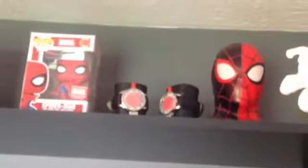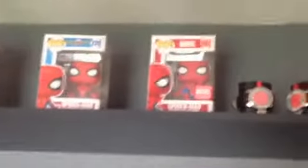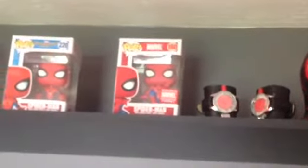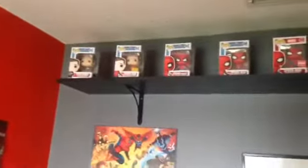Then web shooters that I actually made myself. They're really good, I think, but I actually made those myself. Then that Pop figure is an exclusive from Collector Corps that I got at Comic-Con. And then this is the Spider-Man Homecoming wave, the ones over here. I'm not finished with it, but I'm going to end up finishing the wave.